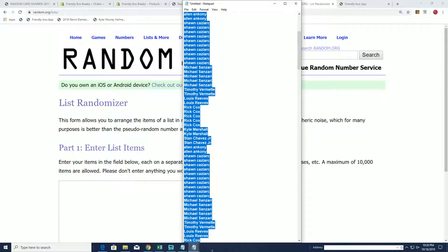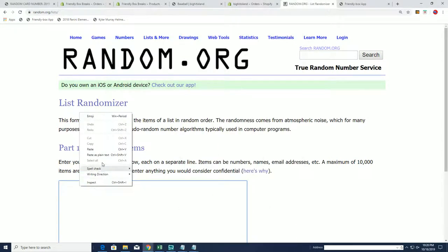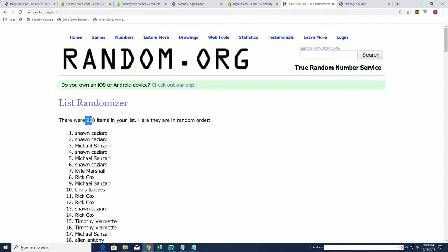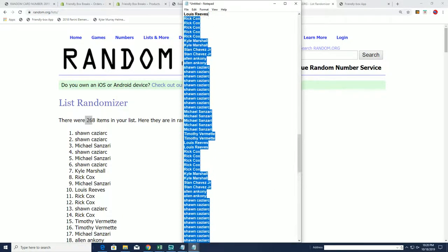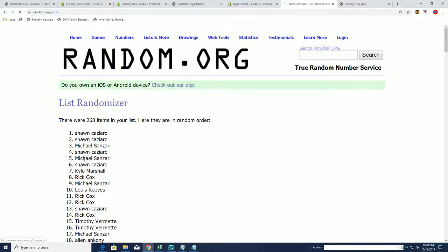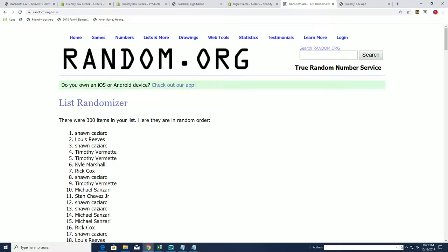We've taken the 30 spots and everybody's getting 10 from the checklist. So hopefully I did this right. It's 300 names, 7 times through. Nope, it's 268. Let me see. What's up? Okay, that probably explains it. All right, here we go with our random. Hopefully this is 300. 7 times through. Okay, there we go.